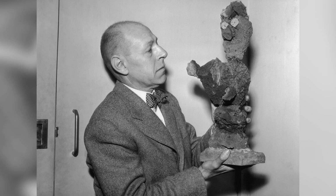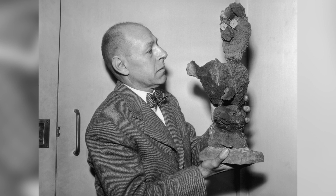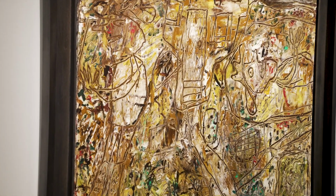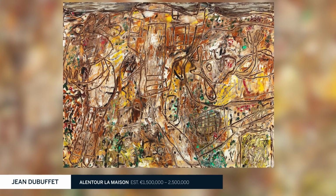After the Second World War, Dubuffet travels to various countries in the world, not only in Europe, and we can see a great influence of his travels in the next decade. This work was painted on June 3rd in 1957 and is part of a series that's called Lieu Cursif.